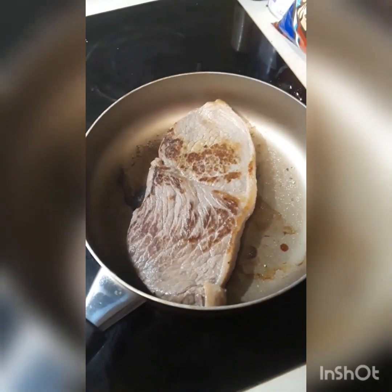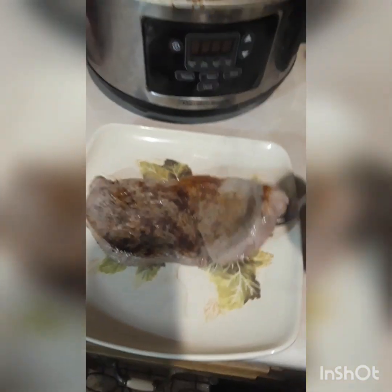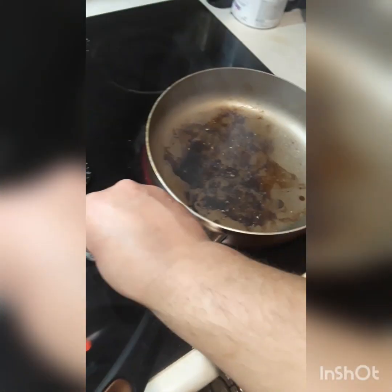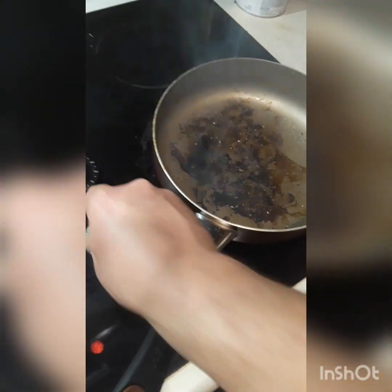She's looking good. Alrighty. And it is done. Looking good. I put some pepper on one side before I cook that side. Turn the heat down. I'm going to get the eggs started now.